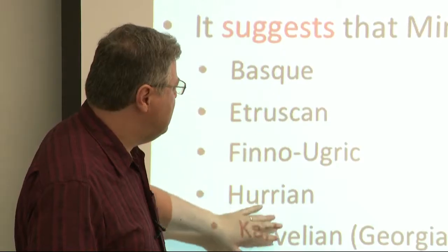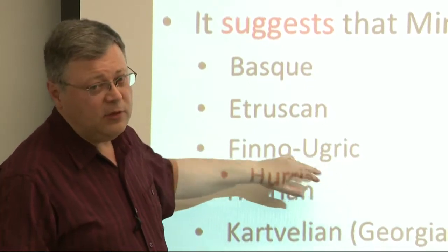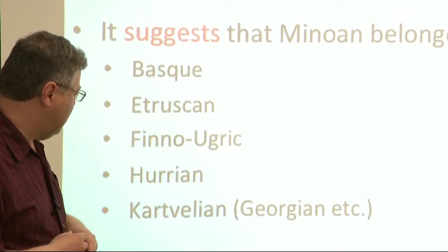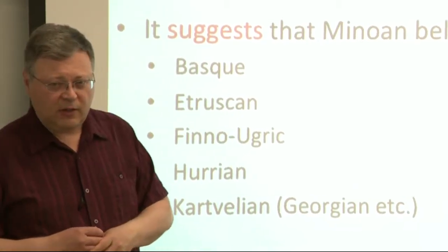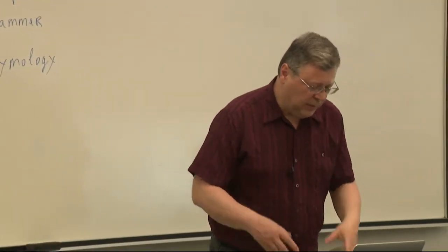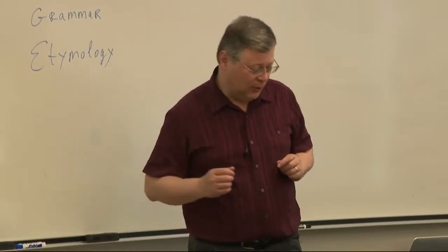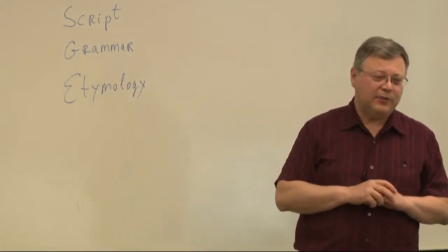The agglutinative structure is found in the Basque language, Etruscan, the Finno-Ugric languages, which does include Finnic, Hungarian, and Estonian, for example, Hurrian languages, and Kartvelian languages in the Caucasus, including Georgian. Okay, so agglutinative is a feature which does show up in many language families, but it does help to narrow at least what we look for. So we have done the script and the grammar. Etymology is the next. Okay.